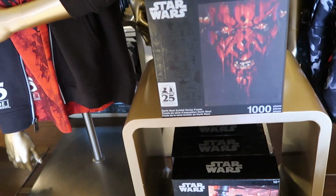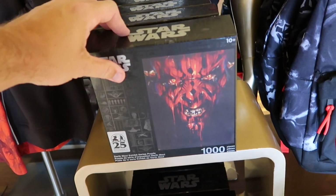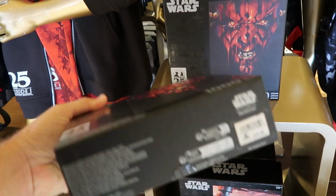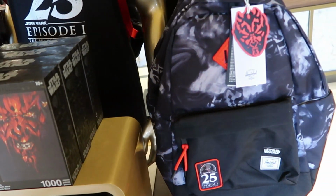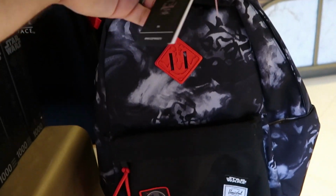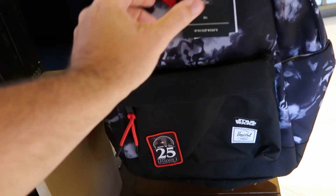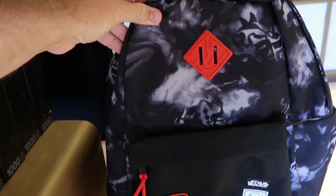Here's a 1,000-piece puzzle celebrating the 25th anniversary. Look at that graphic though of Darth Maul. That is way cool. These are $30, and just like that sling bag that we did see, they do also have your adult size backpacks here. Again, this is Herschel. You have all the different patches on the bottom, but a really good size. I like the tie-dye print on there.